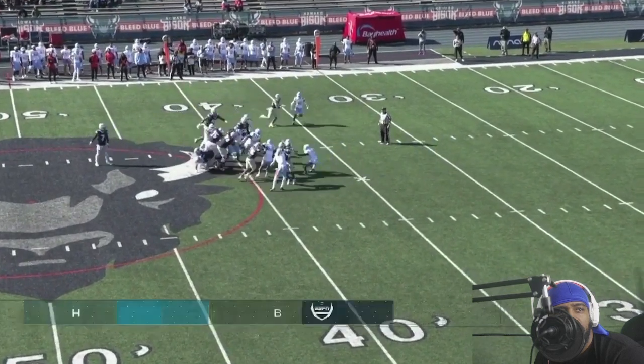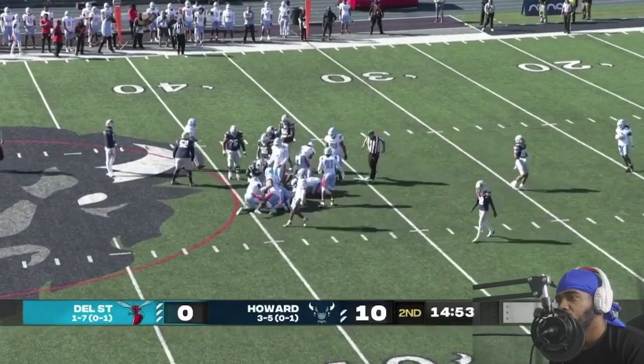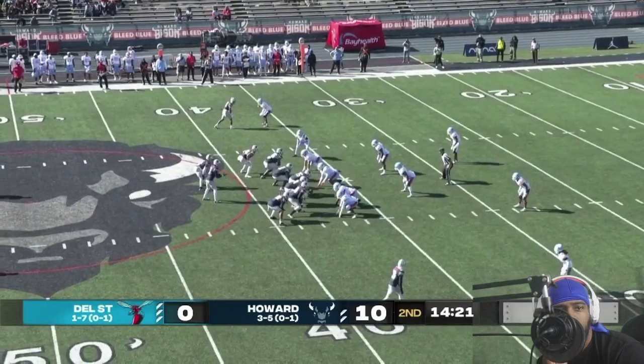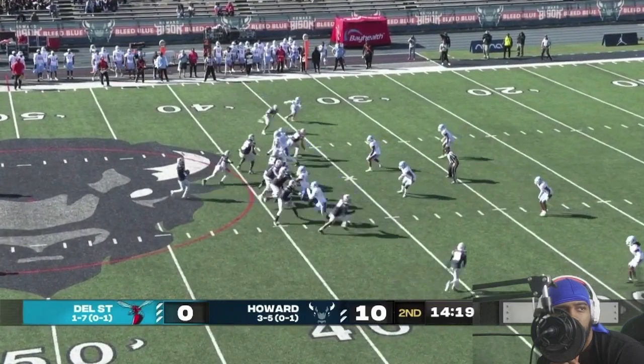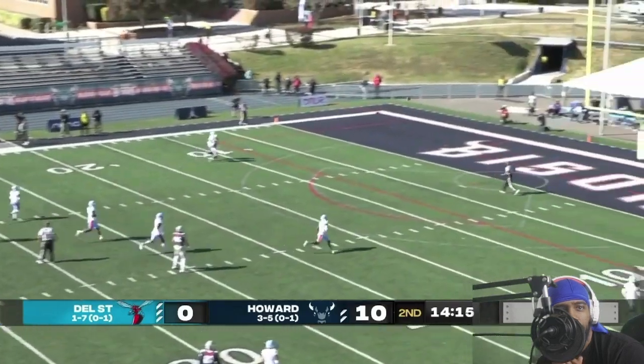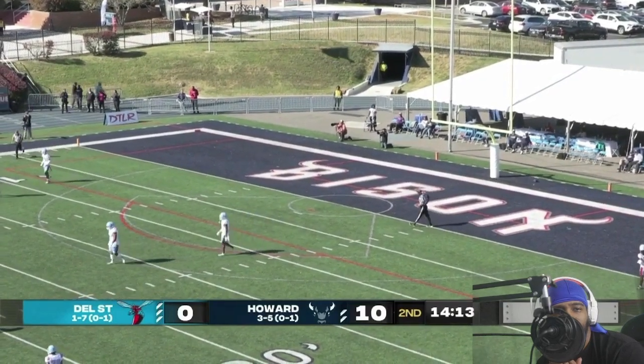Hands off the right side to Eaton James. Not a lot of room there as the linebackers from Delaware State come screaming up in motion for the Bison here on 2nd and 7. Good protection for Scroggins. Scroggins corks one deep. Scroggins has it, fall incomplete.